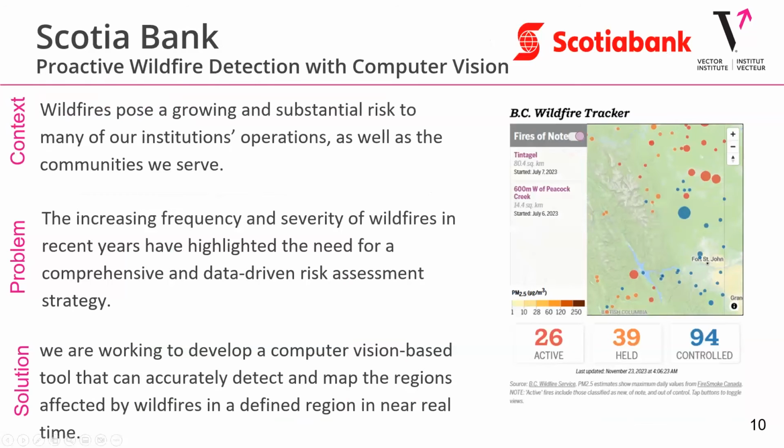as could be seen in the photos. And then we have Scotiabank, which was tackling wildfire detection using computer vision. They wanted to see whether there is a way to leverage satellite images and computer vision to develop a tool that could provide a data-driven risk assessment strategy. Scotiabank's solution to this challenge is a computer vision-based tool. The objective is to detect and map the regions affected by wildfires accurately. By doing so in a defined region and in near real time, Scotiabank can provide actionable intelligence to respond to these disasters more effectively.